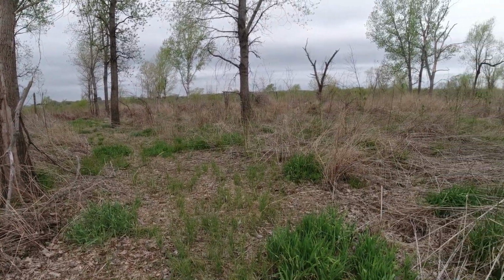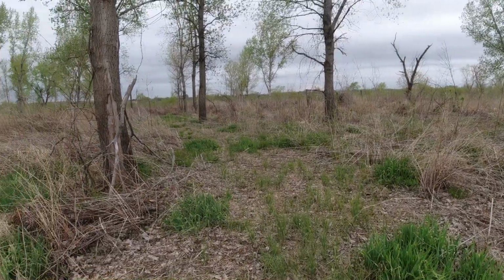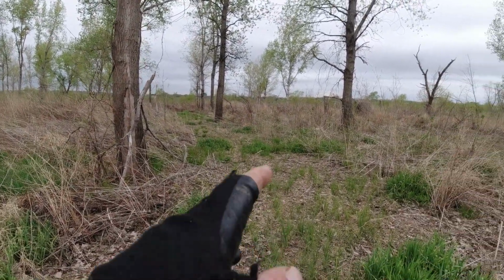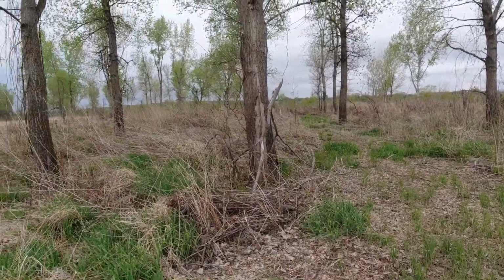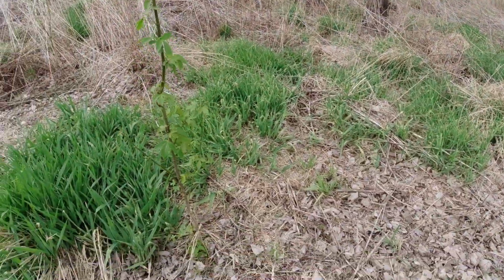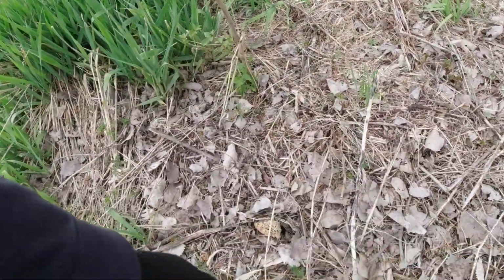Looky here what we found. Thought it was gonna be some big mushrooms, huh? Nice open area. Got some open ground. It's much more open. It's about 50 yards from where I was at.